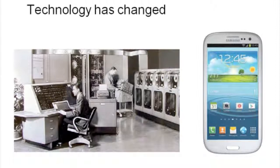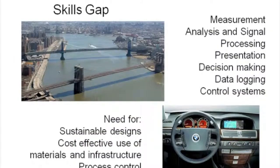Of course, while all these things are changing, technology has changed. 50 years ago, computers filled a room. Today, almost everyone has a smartphone or another handheld device that exceeds the capabilities, the speed, the memory, the storage of anything we might have previously imagined. While this is going on, we have a skills gap that's developing.